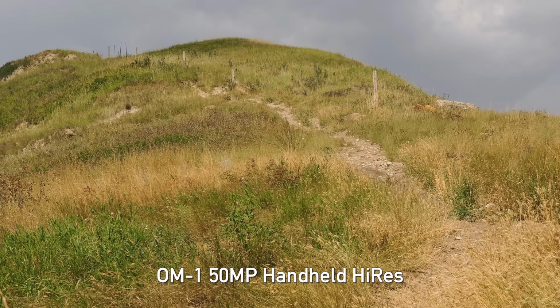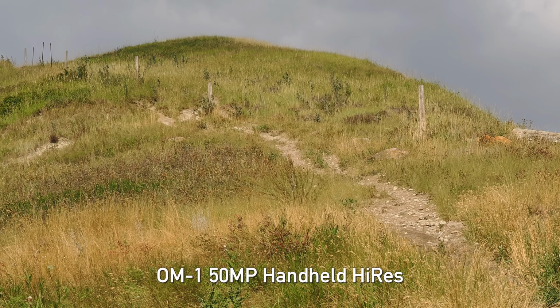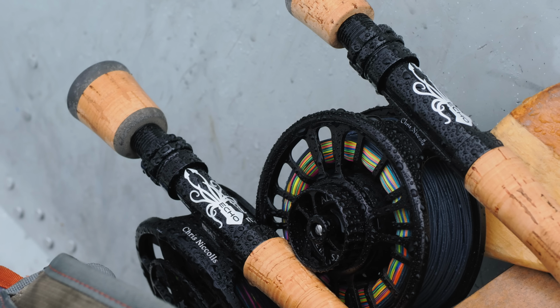But also, because of the OM1's computational photography capabilities, you know, having things like high-res shot or live ND, or being able to have such a great image stabilizer with both the lens-based and sensor-based stabilization systems, it really mitigates the need to take a tripod with me. And if I'm going on an excursion like this up into the Arctic trying to fish, I've got fishing rods, I've got camera gear, I can't have a lot of other stuff, and tripods are one of the things that I really want to leave back at the lodge.